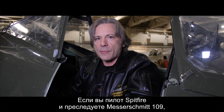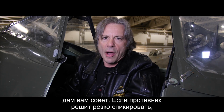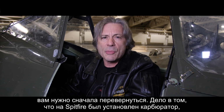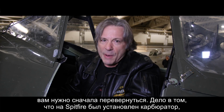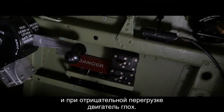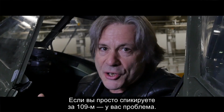One little tip: if you happen to be flying a Spitfire and you happen to be chasing a Messerschmitt 109, make sure if it decides to dive away from you that you remember to turn upside down, because the Spitfire had a carburettor. You go negative G for a minute and the engine stops. Bit of a problem if you want to follow a 109 in a dive.